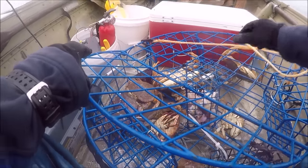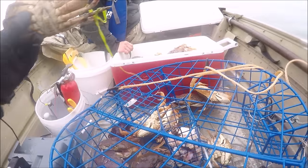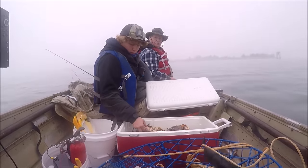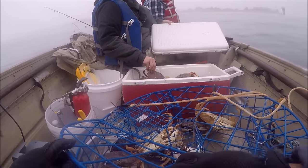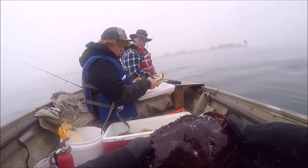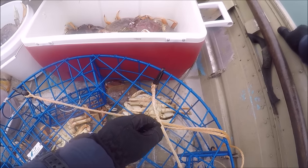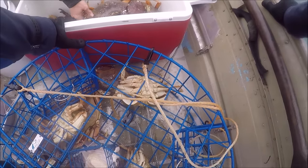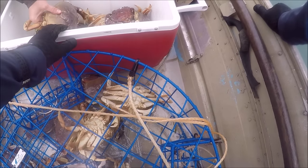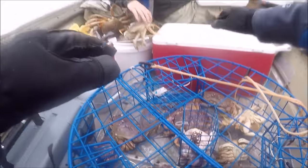Yep. This is a big ass crab. There's a red. Look at that big roll red. So we're gonna have to count it right now. Okay. The reds are okay. We don't need to count the reds. Seven. No, that was 7. Okay. 16, 17. Okay. 17.